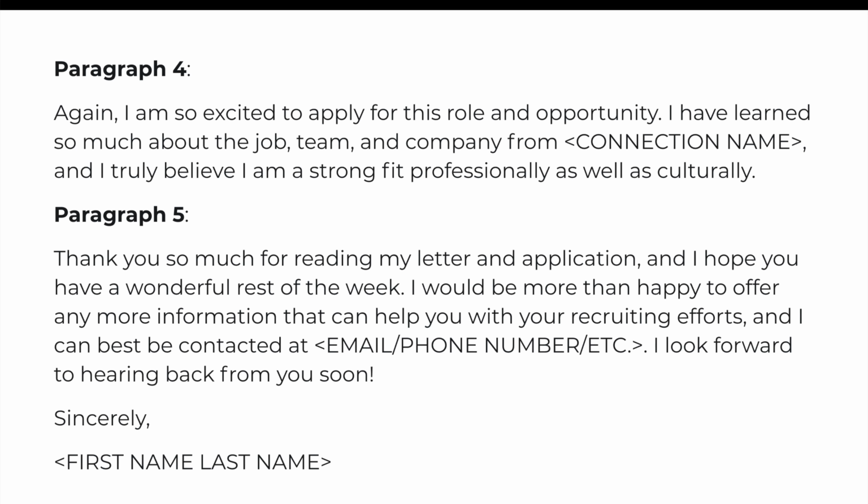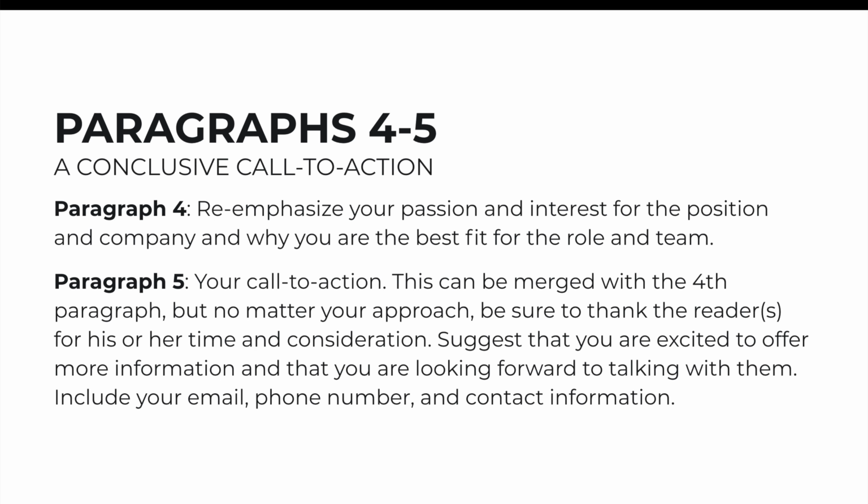Telling the recruiter how excited you are for this opportunity and how excited you are to move along with the recruiting process. Embodying that passion and excitement, even as you end your cover letter, will show your recruiter that you really care about this role. And with a lot of copy-paste cover letters, you don't really get this excitement.